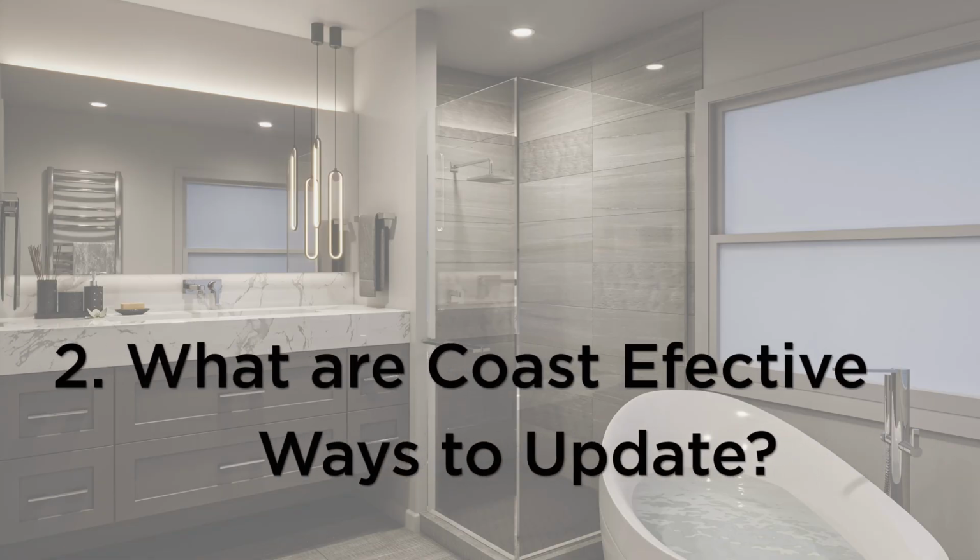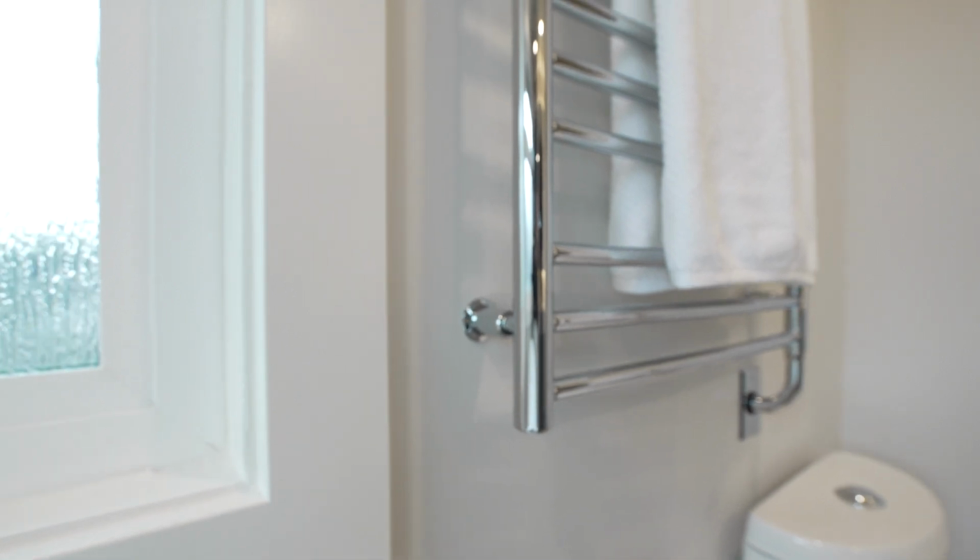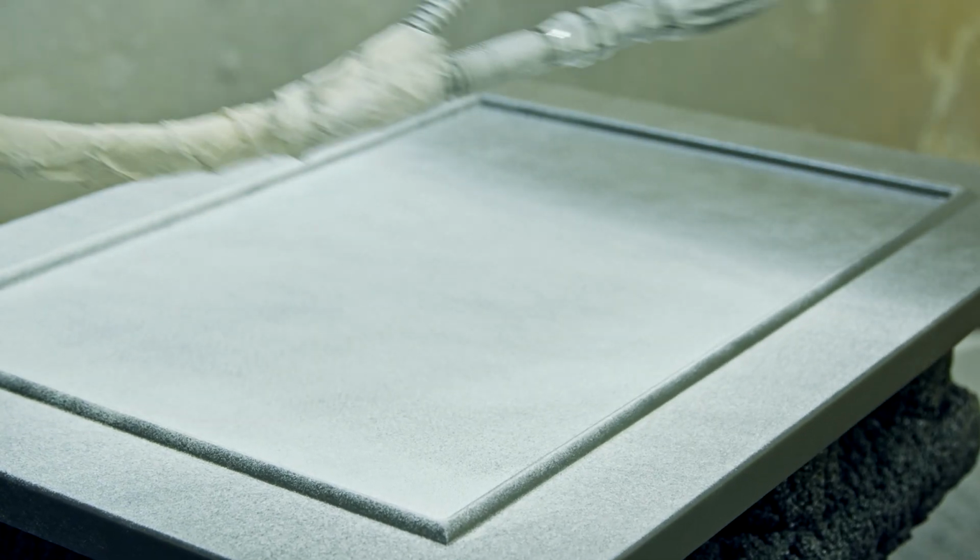What are some cost-effective ways to update a bathroom without a full remodel? Well, there's some simple, obvious ones. One is you could paint, you could put on some new moldings in the bathroom, but some very popular ones are replacing the countertops and the sink that goes along with it, maybe painting the cabinets or refacing the cabinets. So there's just some really simple things that can really improve the look of your bathroom.